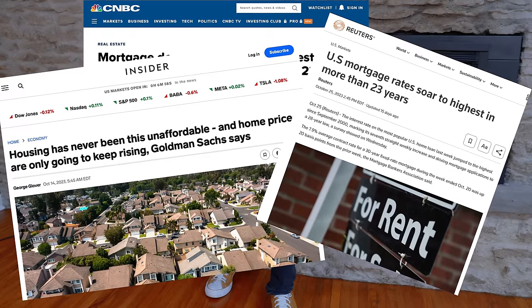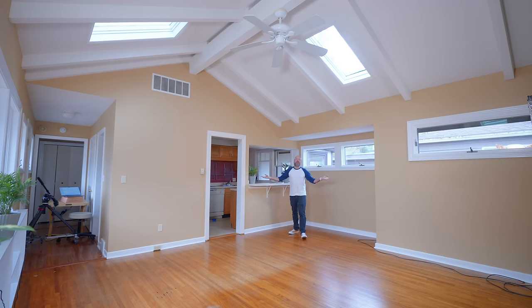I've taken a huge gamble in the middle of skyrocketing housing prices and soaring interest rates to create a dream Airbnb. So what does it take to turn a quaint house into a high-end Airbnb? We're about to find out.